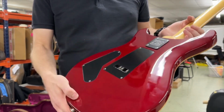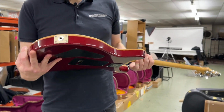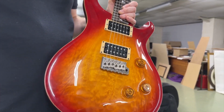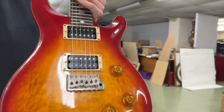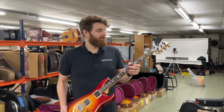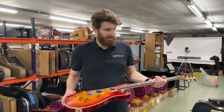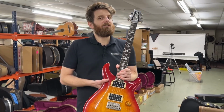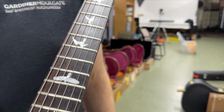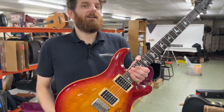A 29-year-old PRS, and the condition is, it looks like it's just come off the shelf in a shop. Really nice maple top. The one unusual thing with this guitar is, correct me again in the comments if I'm wrong, but I don't think you usually see the bird inlays on this model. So I think that is a very, very rare feature on this CE model. So there we go, a nice right-handed PRS to finish off today's video.